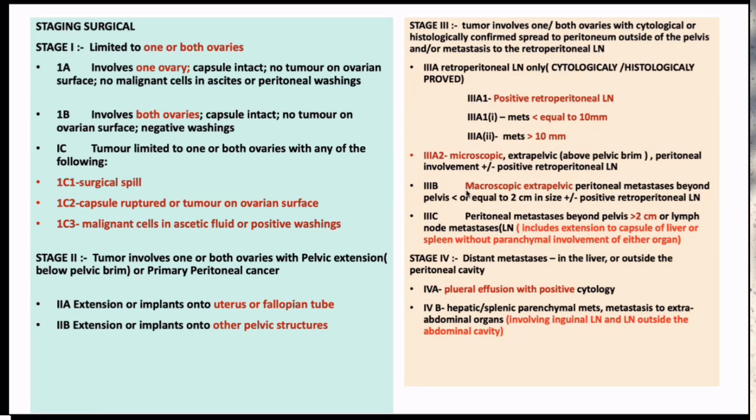So stage 3 is node involvement. Less than 10 is 3A1, more than 10 is 3A2. 3A1 is involvement of nodes, and 3A2 is microscopic extrapelvic peritoneal involvement. Macroscopic peritoneal involvement of less than or equal to 2 centimeters is 3B. Macroscopic more than 2 centimeters is 3C. Even extension to the capsule of the liver or spleen is also 3C, without parenchymal involvement. Only capsular involvement of the liver and spleen is 3C. And if the parenchyma is involved, then it is 4B.